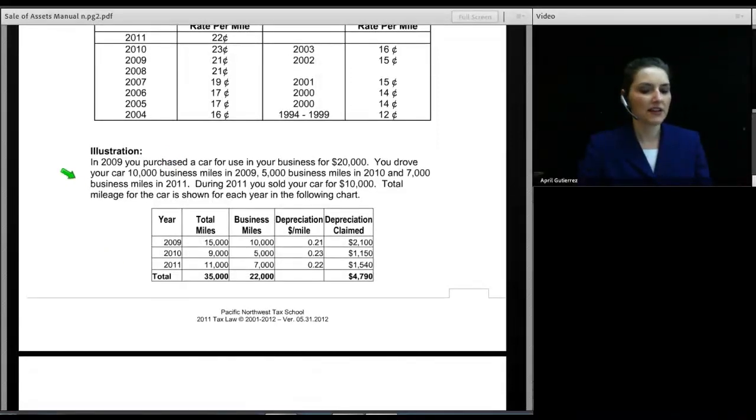In 2009, you purchased a car for use in your business for $20,000. You drove your car 10,000 business miles during 2009, 5,000 business miles in 2010, and 7,000 business miles in 2011. During 2011, you sold your car for $10,000. Total mileage for the car is shown for each year in the following chart.